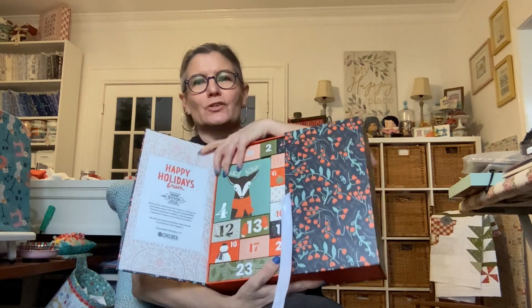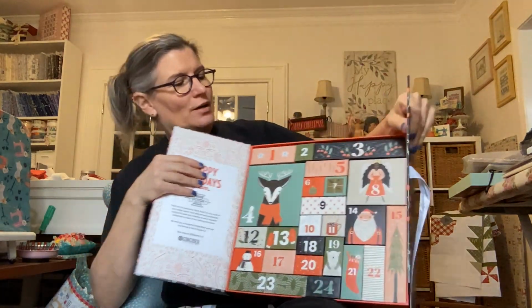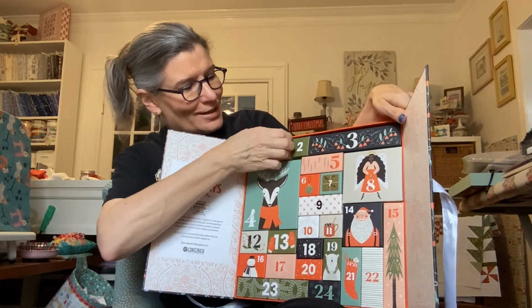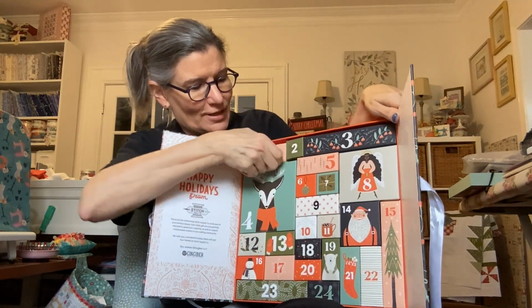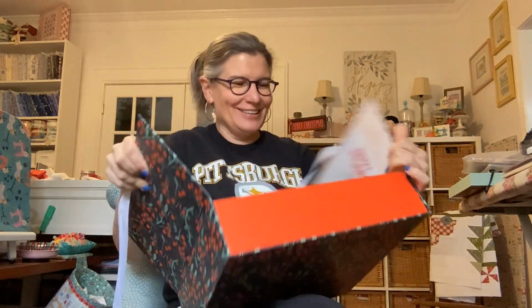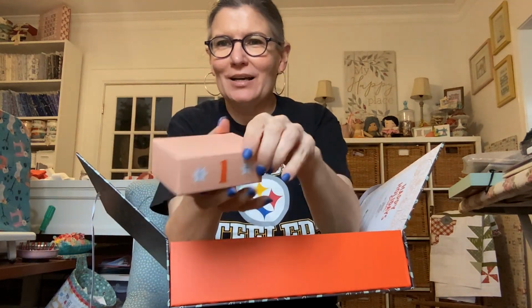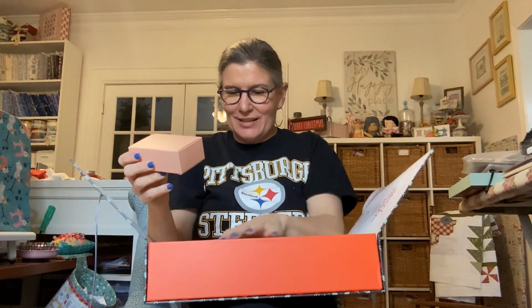Okay. So let's see here. Box 1 is right here. Let's slide it out if I can. Hold on, let me turn it this way to do it. Okay. So here's how the box comes. Just a cute little box. I think I gotta keep this. I can't throw this away, so I don't know what I could use it for.